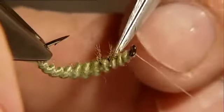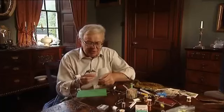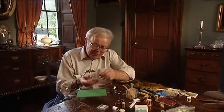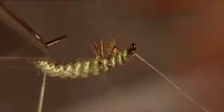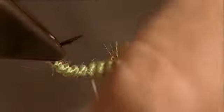So there's your nice 3 clumps of legs on the underside of the larva. All you've got to do now, your thread's waiting there at the eye of the hook, pick up your ribbing material, wind that forward, make sure it pulls down deep inside the very deep segments of the larva. This cleans up your segments, makes them more defined. Wind it along.